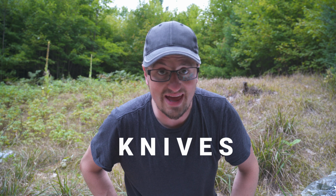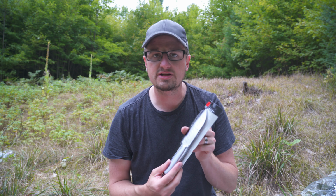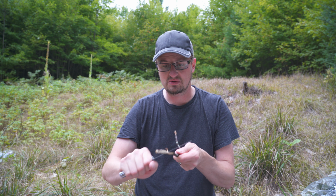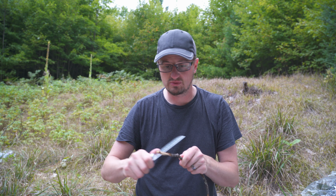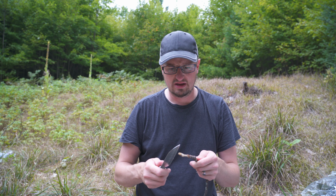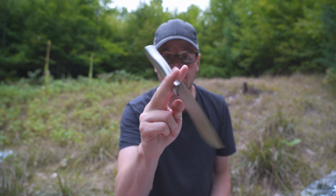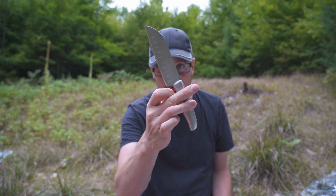Last but not least, knives. Exhibit A, chef's knife. Oh yeah, stainless steel blade, dishwasher safe. Hey, actually, not too bad. Not too bad, dollar store. Dollar store survival knife would get you through in a pinch. Got a nice point on it. This is not terrible at all. Stainless steel. Kids, don't try this at home.